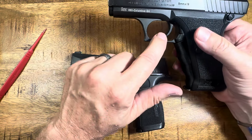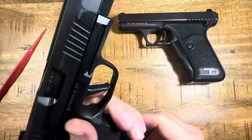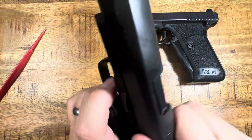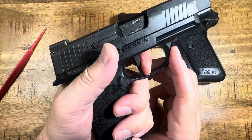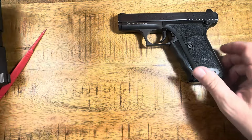So again, this guy, the trigger, I'll show you the trigger in this SIG already. It's a good trigger. It's a very good trigger with a good reset. Like it very much. Again, I'm happy with it. For striker fire triggers, it's fine.